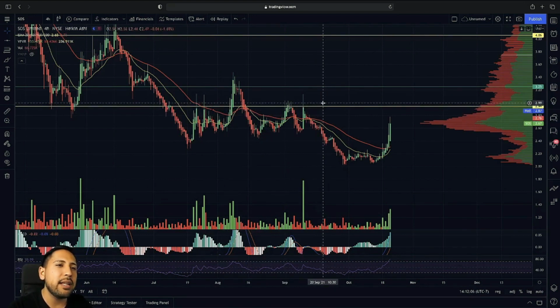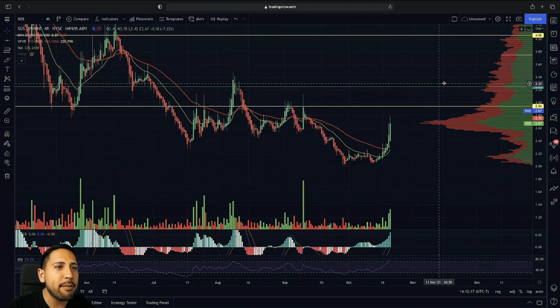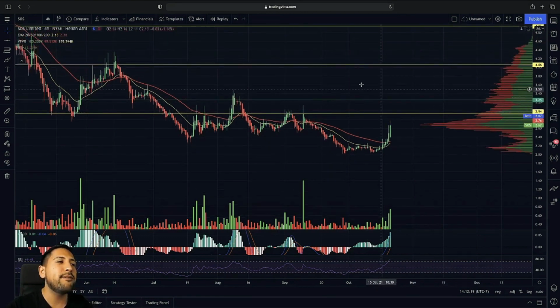So looking to see if we can climb back up over $2.98 is what we're looking for, and to have that possible gap up here. And in my opinion, the play that I'll be looking for is to break over $3.25 with confirmation. I'm going to show you guys exactly which confirmation that is, to possibly gap up here to $4.06.